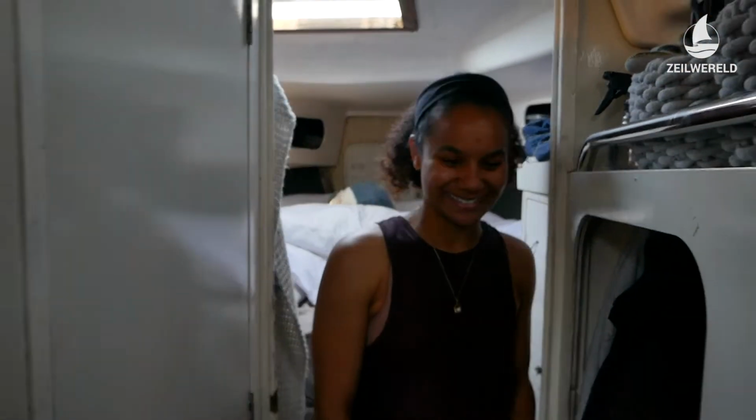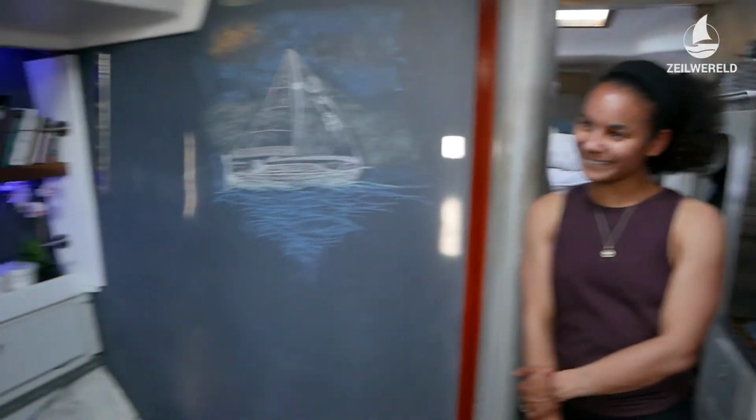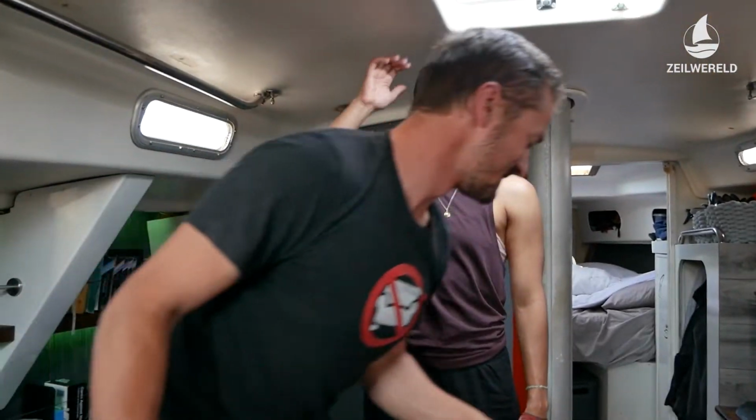Small but efficient. Trick to boat tours is to make sure Kika does them, because our whole boat looks bigger. Yeah. Kika does the boat tour. It looks like a 60-foot yacht. Yeah, if Dan gives a tour, then the boat will just feel so much smaller than if I give it, because that's the difference in height.